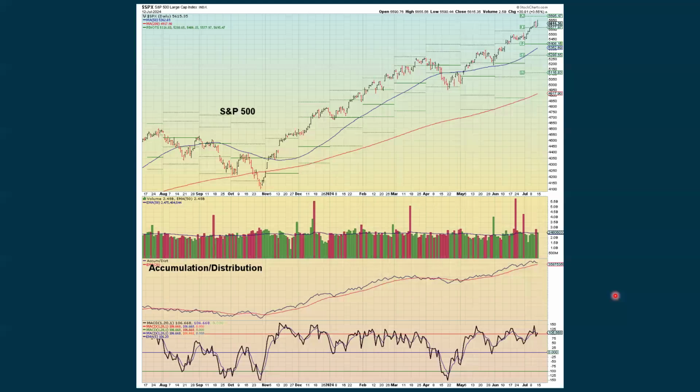Now, the next three charts are what I call the smart money charts, because this not only measures what's happening, these indicators are based on volume. So this tells us what the institutions, the smart money is doing, because we want to be doing the same thing that they're doing. These charts are positive for right now, but they're flashing some warning signs to us.